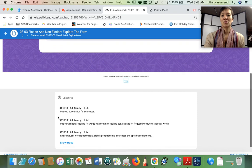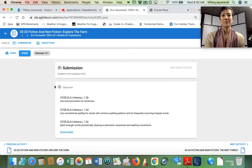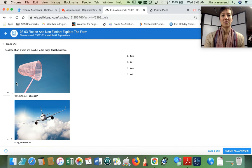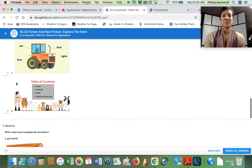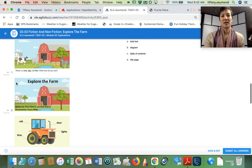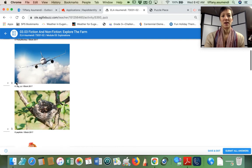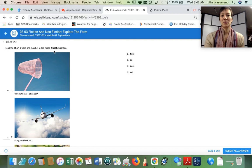You can scroll down to the very bottom menu bar and click over to the quiz. You can press start, and they're usually rather short. This one looks like 1, 2, 3, just 5 questions today. Probably need a helper to read to you as there is not the text to speech feature at the top. So hopefully you can find someone who can help you read some of these questions.